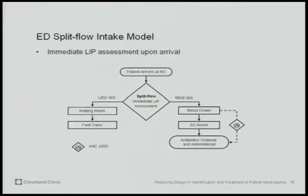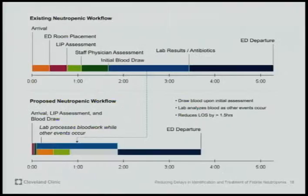As of July 2011, the Cleveland Clinic Emergency Department has adopted a new split-flow intake model. This slide illustrates that model, which aims to separate patients into more and less sick patient groups and optimize treatment for each. The most noticeable change is that patients will now be assessed by an independent practitioner immediately upon arrival. This lends us the opportunity to draw blood for testing just minutes after they arrive. This opportunity is best illustrated in the proposed treatment workflow you can see now.